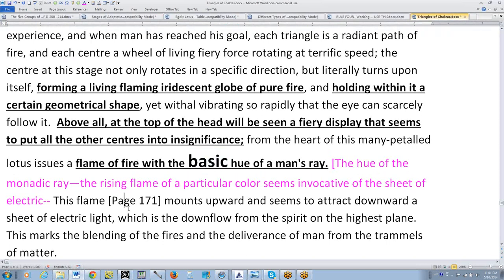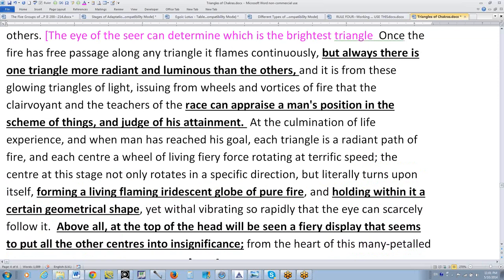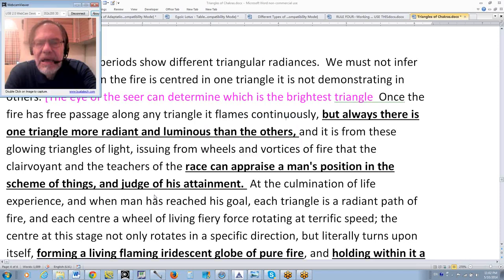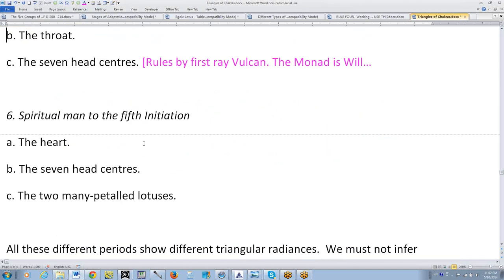connected with each other. So all of these ascending triangles are activated and become flamingly evident at different stages of the man's evolution. They may subside somewhat, or simply be considered of less luminosity or radiance than the higher triangle, which takes its place. Do we have finally a triangle for man at this degree? Well, the heart, the 7 head centers, and the 2 many-petaled lotuses. And one begins to wonder about the symbol of the cardinal cross here.